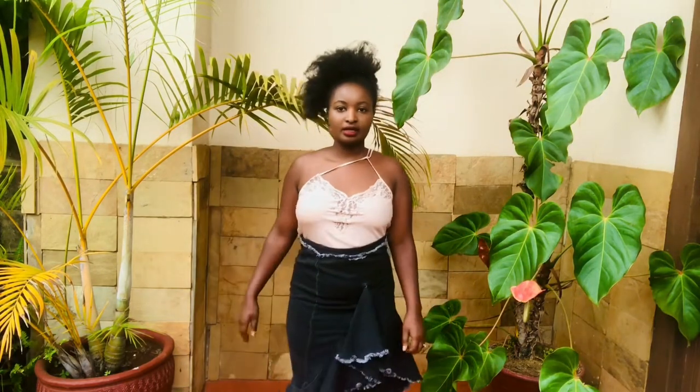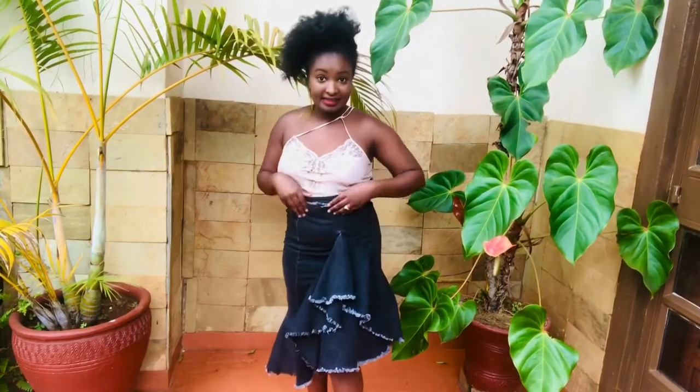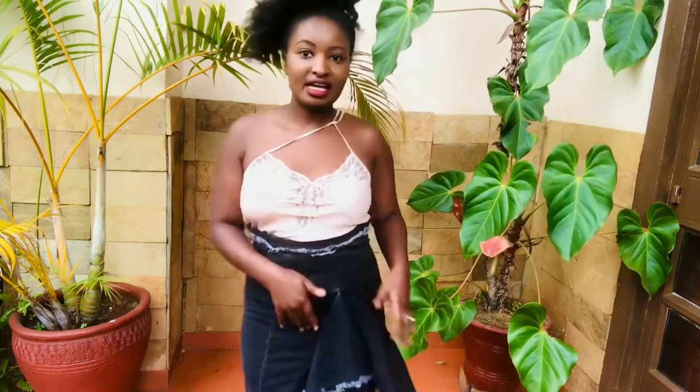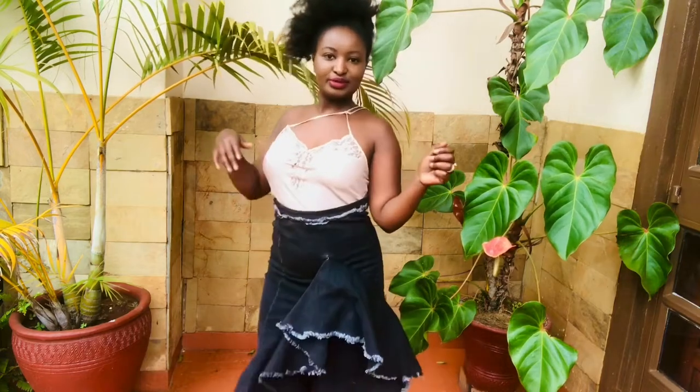Let me surprise you with the skirt. This is a thrifted skirt. I think you can see it. So this is a thrifted skirt that I bought. It has a nice design. See at the side. It's amazing.